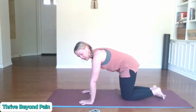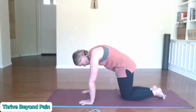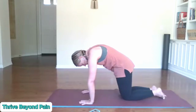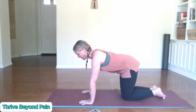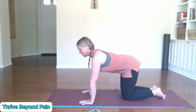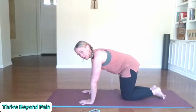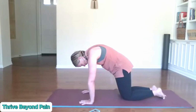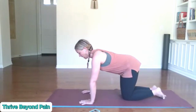You're going to tuck and curl and think about rippling through the spine, around the back, and then come out of it again, head first, collarbones lift, chest lifts, and gently return to neutral. And again, if that's uncomfortable in your back, then you can try making it a little bit smaller so that you're not feeling any pain there.